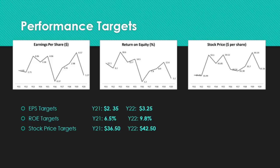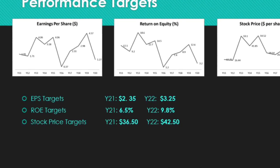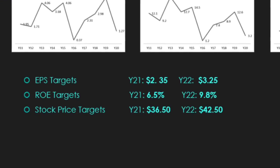Based on our past information and our goals, we would set our earnings per share target at $2.35 for year 21 and $3.25 for year 22. We would set our return on equity targets at 6.5% and 9.8%, and our stock price at $36.50 per share and then $42.50 per share.